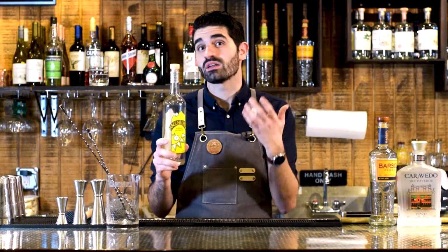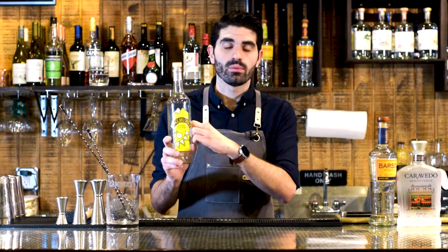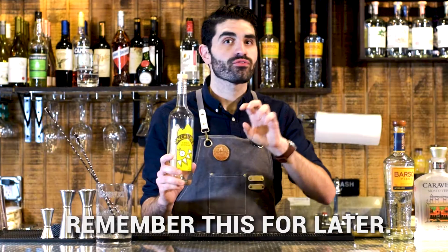Machu Pisco here is a pretty popular brand of Pisco. You can find it in a lot of places here in the States. And this is a Puro Quebranta Pisco. The Puro is interesting because it needs to be distilled when all of the wine has finished fermenting.